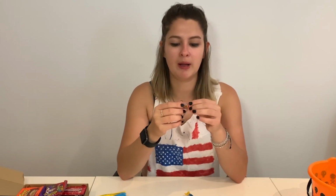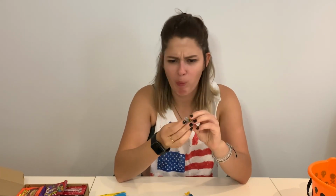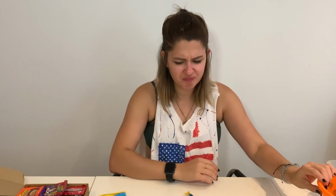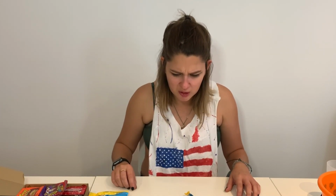I'm gonna try a watermelon. Apparently they are naturally flavoured. Oh, naturally and artificially flavoured. So not really naturally. Jesus, they're sticky. Let's go. Oh dear. Oh no. Why would you ruin watermelon in this way? That's disgusting. Naturally flavoured my ass. That was just artificial and gross.